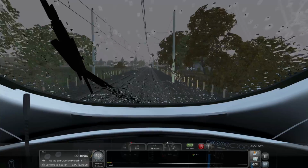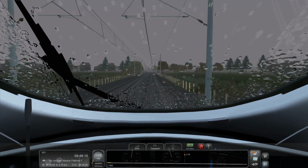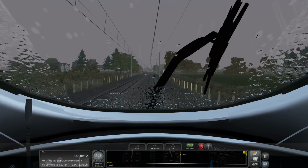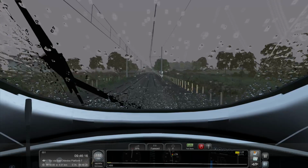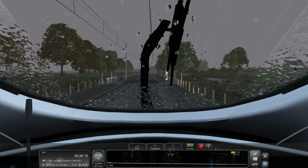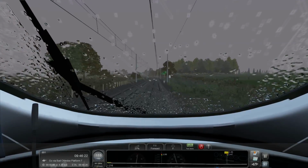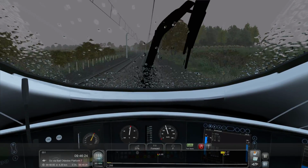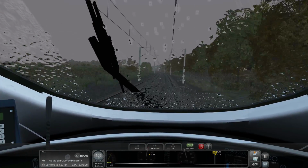I need to drive more of the ICE trains. I need to drive more German trains. I tend to do a German video and then avoid Germany for quite a while. I don't know why, but I shouldn't. I should do more German stuff, but I don't. I have limited time, and I need to do stuff like British stuff and stuff like that.